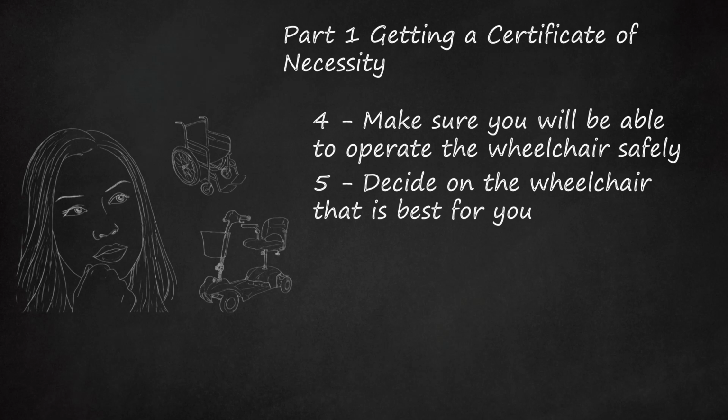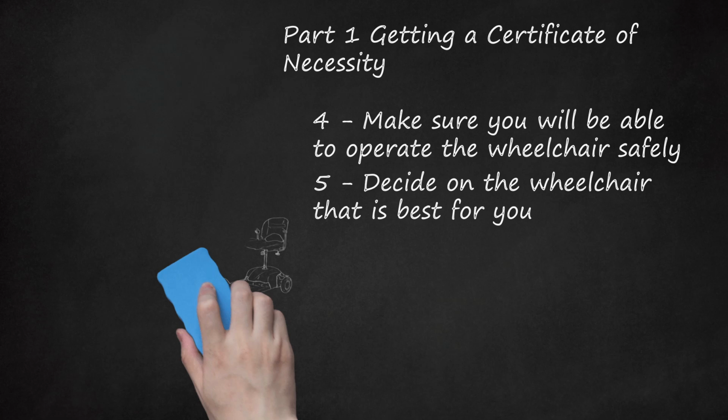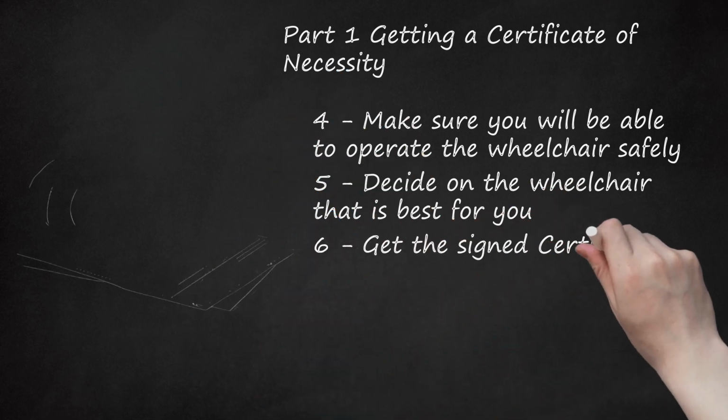Consider other features, such as folding easily to get in and out of the car. Determine whether you will be using your wheelchair indoors or outdoors, or both, and how many hours in the day you will be using it. 6. Get the signed certificate of necessity.